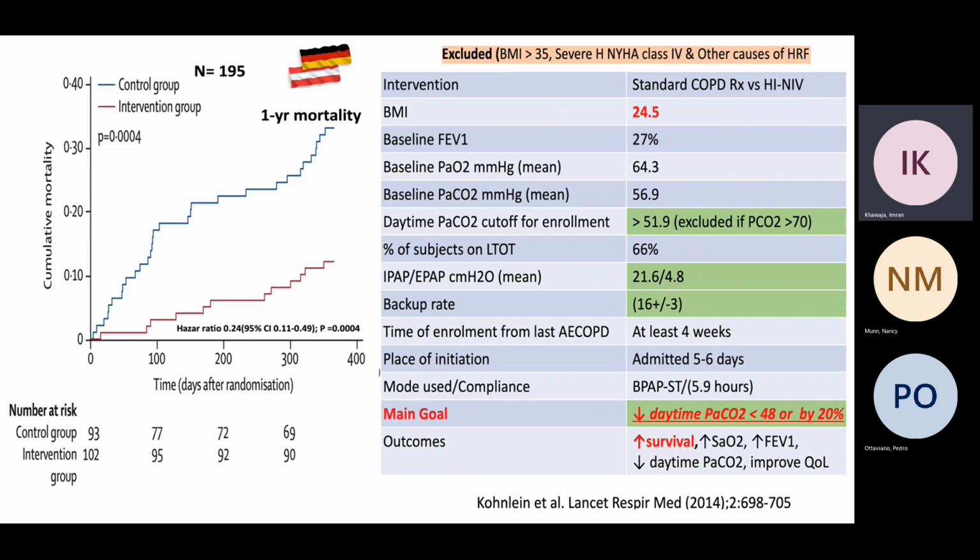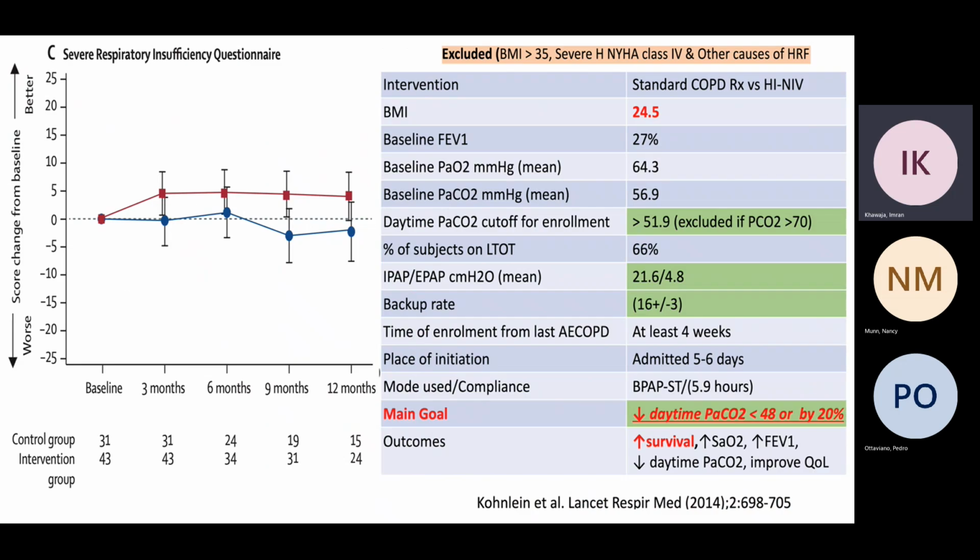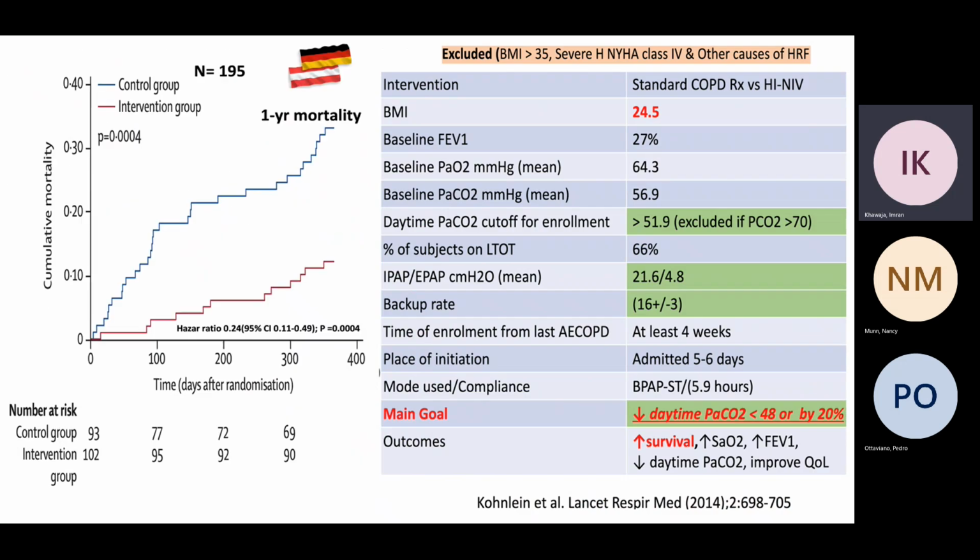But remember that they were able to decrease the CO2 to less than 48, or by 20% from its original value, because if people live at 90 or 70, it's not plausible to bring it to less than 48. The people who responded and had mortality benefit are the ones who had a significant drop in their CO2. Everyone was excited after the study, and that brought the question: can we start early? Because these people actually got started after 4 weeks or even more. I tried to look at all the supplements, and it's very conflicting, but definitely it is 4 weeks or more after the initiation of NIV.